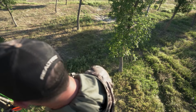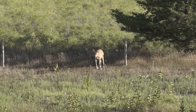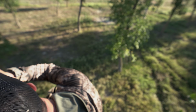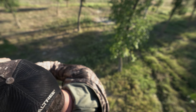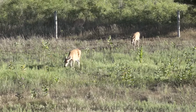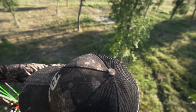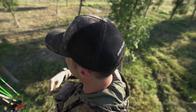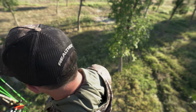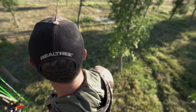Here comes something. Doe. Who's here? Can't see real good up here. Right here to the left. Our side. I've seen a lot of movement right there.